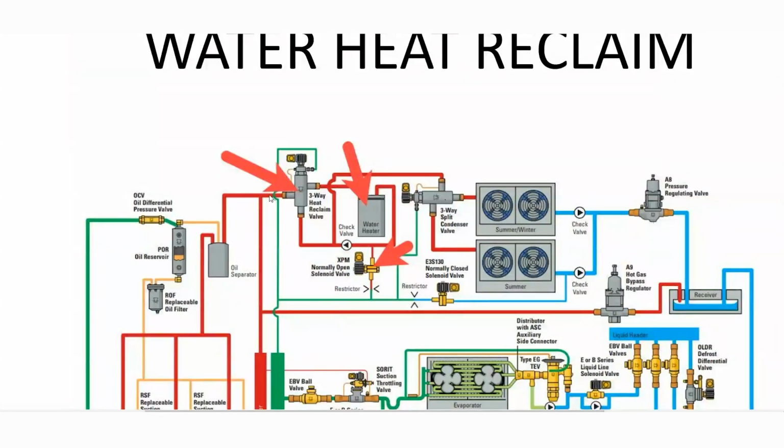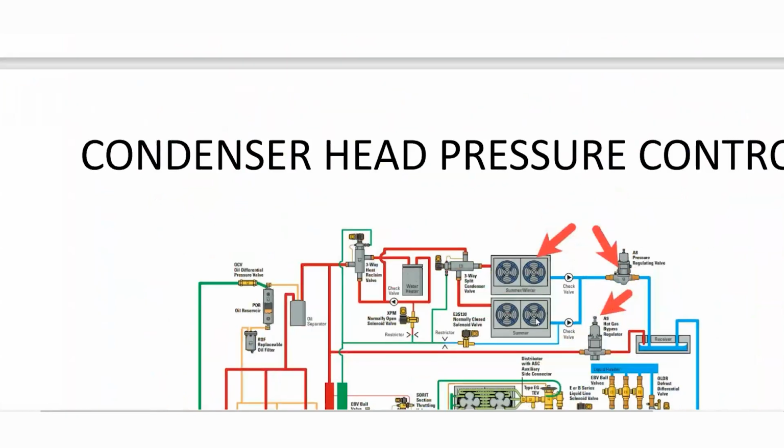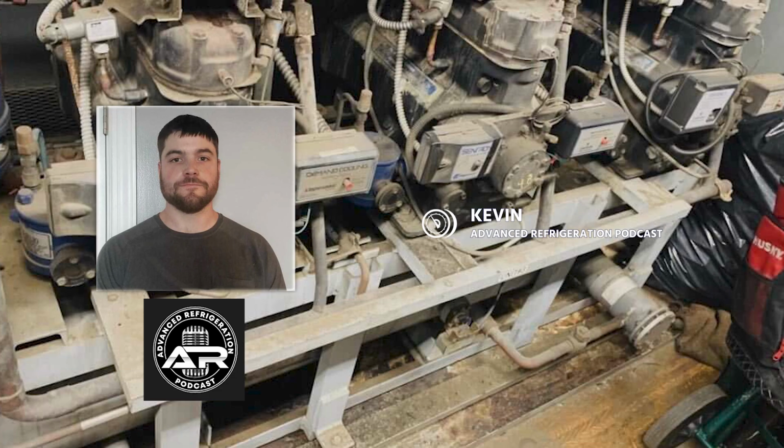So after it leaves the reclaim, if it's there, then it's going to go to our condenser splitting valves or three-way valve. So again, we have another three-way valve, or we have solenoids. We have to control our condensing pressure. With this rack, it could be sized for 115 degrees, and it could be needing to run at minus 20 degrees. This machine runs all year round. So we need to be able to tailor this machine to our conditions. Say in Chicago, it goes from 100 degrees all the way down to, last year, minus 20 for a couple days.